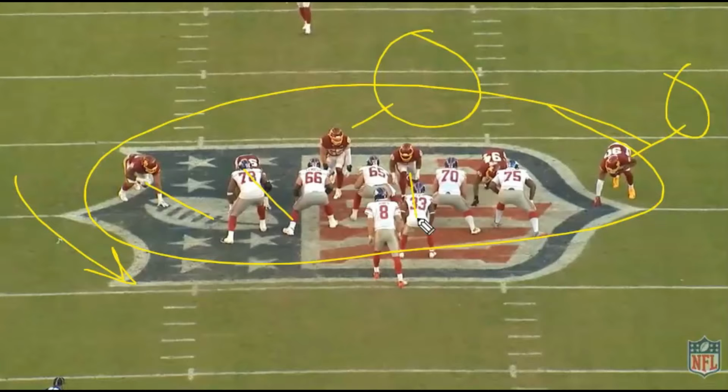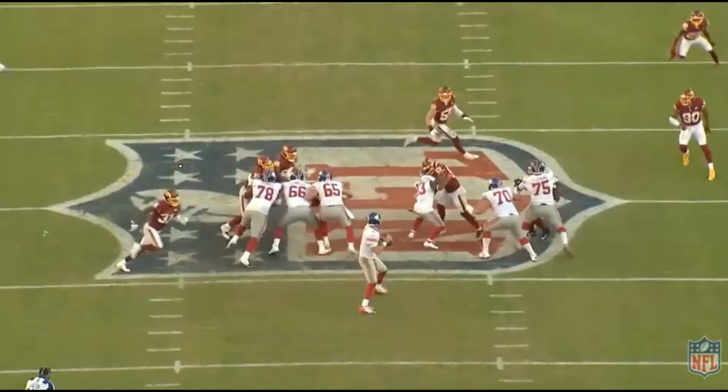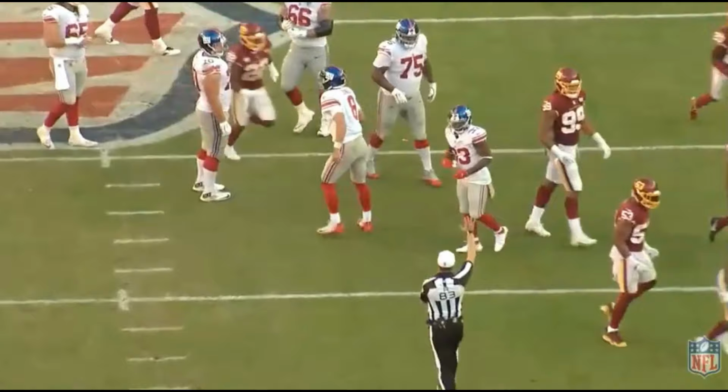And so they're going to end up rushing five against six, and you're going to get a free rusher, right? No one sees Kamren Curl coming off the edge. A really good play call, perfectly timed play call, and a perfectly executed blitz.